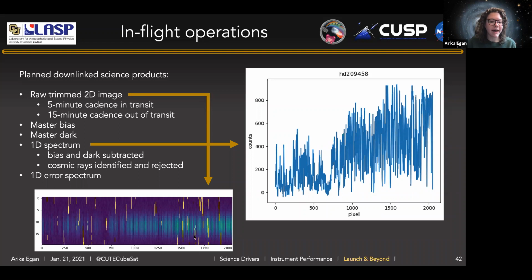So you'll notice that it's just barely the spectrum that's showing, and there's some region on either side of it that is part of the dark frame. And the reason that we're trimming the spectrum is just to reduce our data downlink volume so that way we can downlink more data. We also plan to downlink master biases and master darks that are created on board, as well as a calibrated 1D spectrum with cosmic rays removed on board.